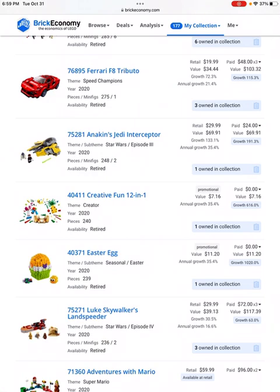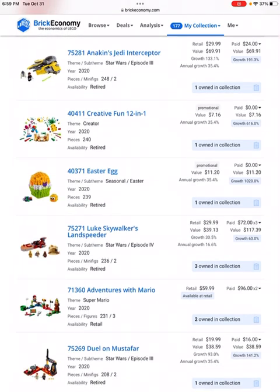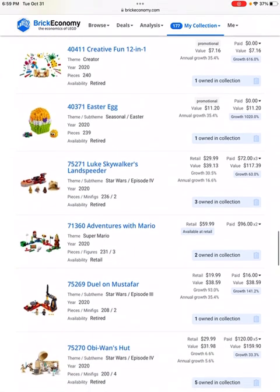And next up, we have the Ferrari F8, which has gone up in value by 115.3%, which is really great return on investment. I was able to get these on sale too, which helps quite a bit. And next up, we have Anakin's Jedi Interceptor, which has gone up in value by 192%, which is a great return on investment.